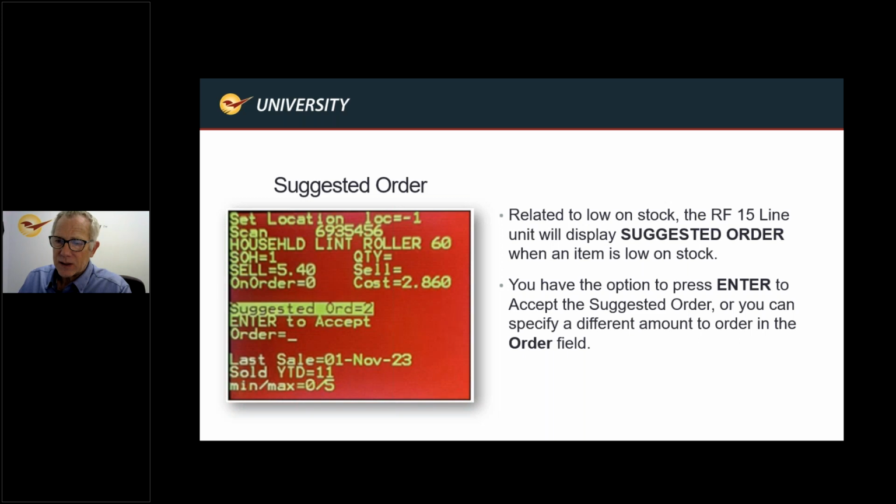Related to low on stock, the RF15 line unit will display suggested order. We saw this in the previous screen here. You have the option to press enter to accept the suggested order, or you can specify a different amount to order in the order field.